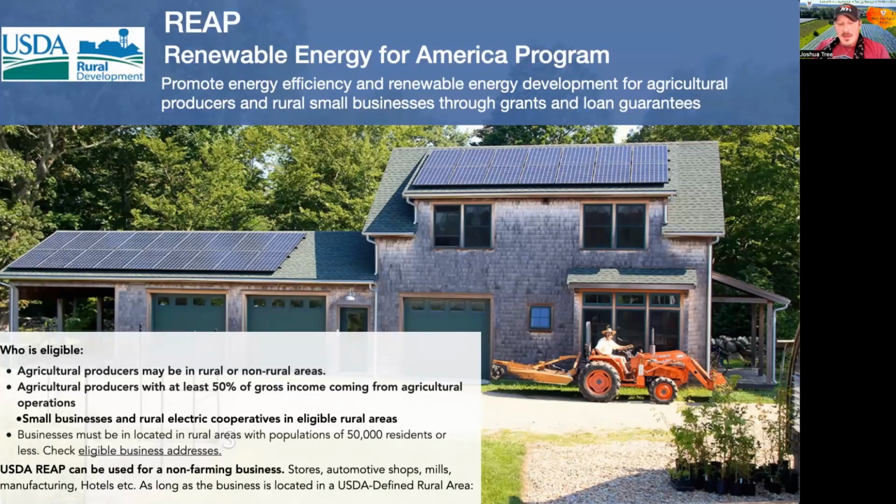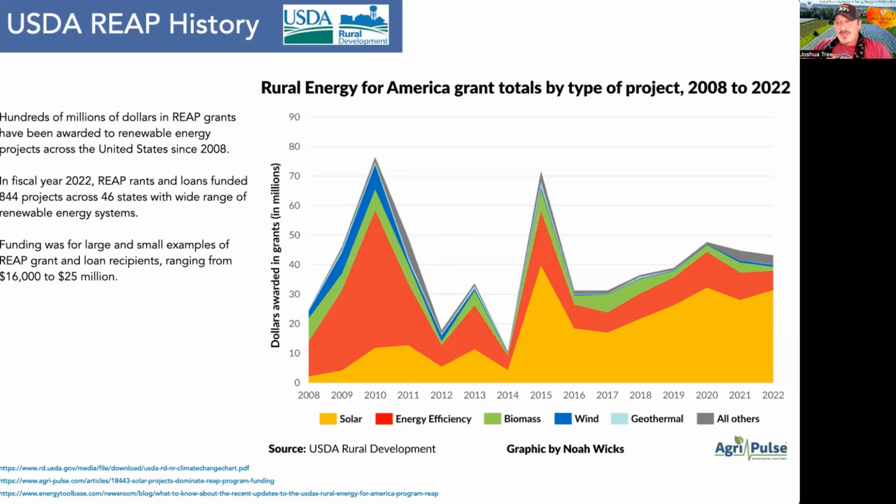But to really expand, these non-farming businesses is very broad. So this can be stores, automotive shops, mills, manufacturing, hotels, etc., as long as they are in a USDA defined rural area. And looking at the history of the REAP program, since 2008 to 2022, it has funded hundreds of millions of dollars in REAP grants to projects across the United States.